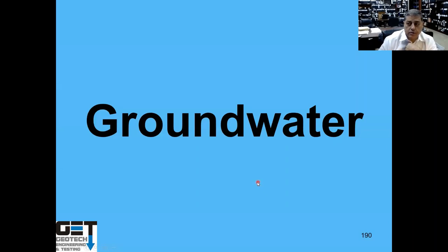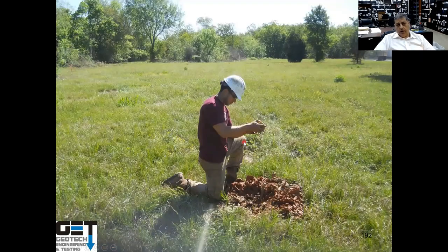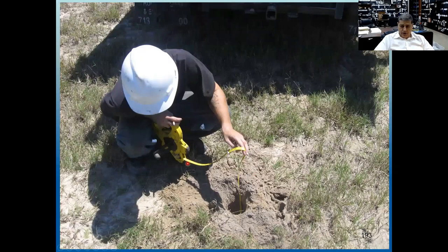Groundwater: when you're on the job site, you check for groundwater and measure the depth where you hit the water. Typically, you hit it about 20, 30 feet deep. If you have a lot of rain, it may be shallower. The water table fluctuates. In the summertime, it's deep. In the wintertime, it's shallow. You put a tape measure with a weight at the end of it and drop it in the hole. When it hits the water, it goes plop, and then you know where you hit the water. That's how you measure the water level.